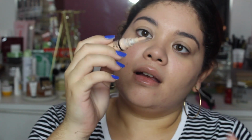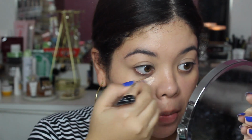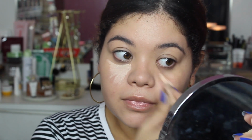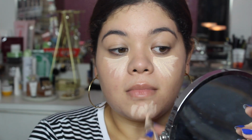But I am really loving this one. I'm really impressed. It's full coverage. This is the applicator, and I really like how it applies on the face. I just squeeze a little bit and apply it in a triangle version. I know that this one has been on the market for a while, but I just got it and I'm really loving it, and I really recommend it.